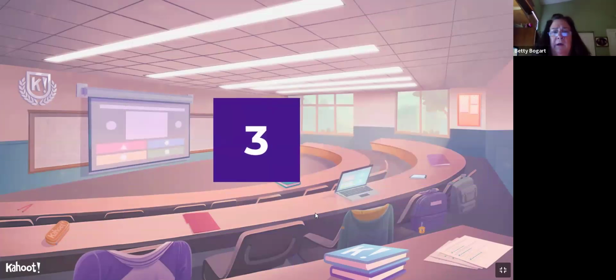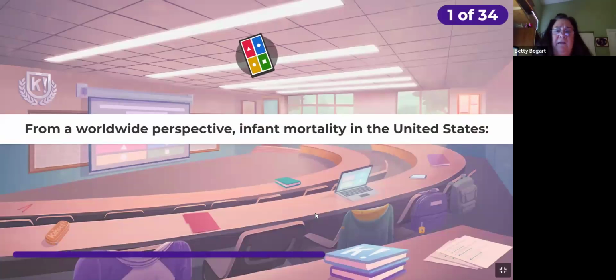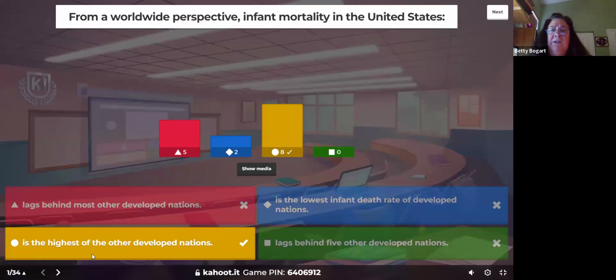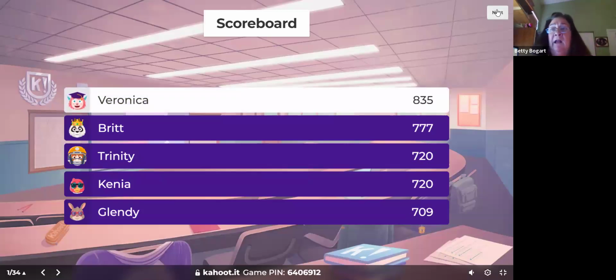Week 1. It's going to go by quick. I'm going to tell you that every week. From a worldwide perspective, infant mortality in the United States, what? Is it good? Is it bad? Remember, when you talk infant, it's the first year of life. So how many children die from a worldwide perspective? It's one of the highest, believe it or not, as compared to other countries. And you'd be surprised with that, but we're not up where we should be yet. Although many, many changes have been made and I've watched them.